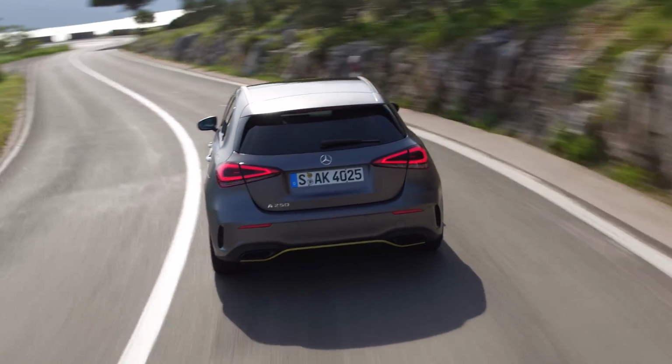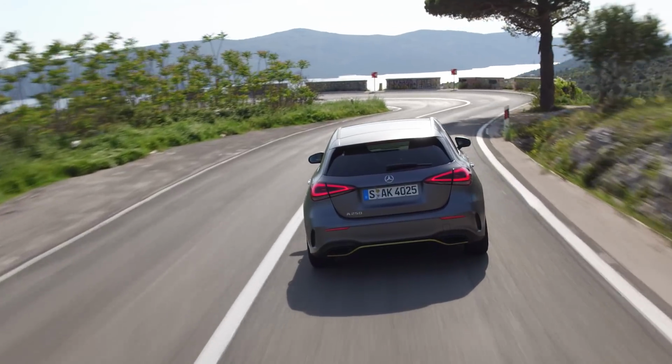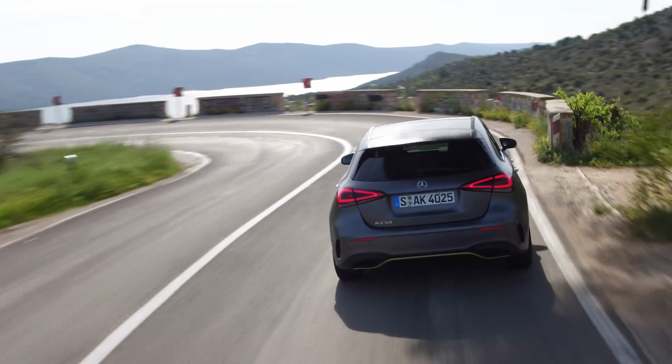We are driving the front-wheel drive model, but Canada is getting the front wheel and the 4MATIC all-wheel drive model. Okay, good, because Canadians need 4-wheel drive for winter.